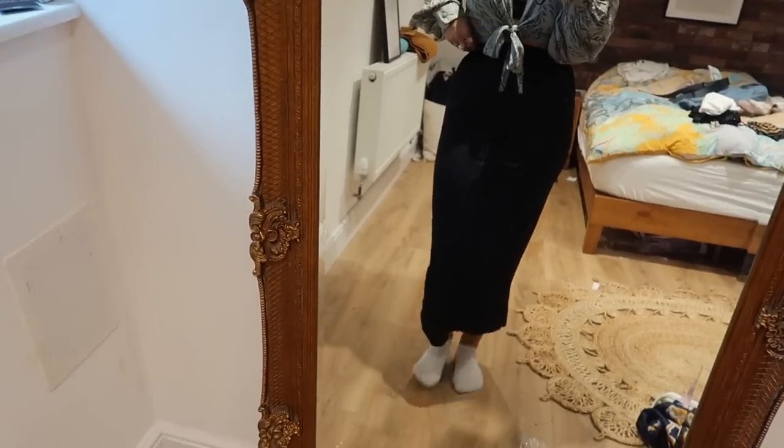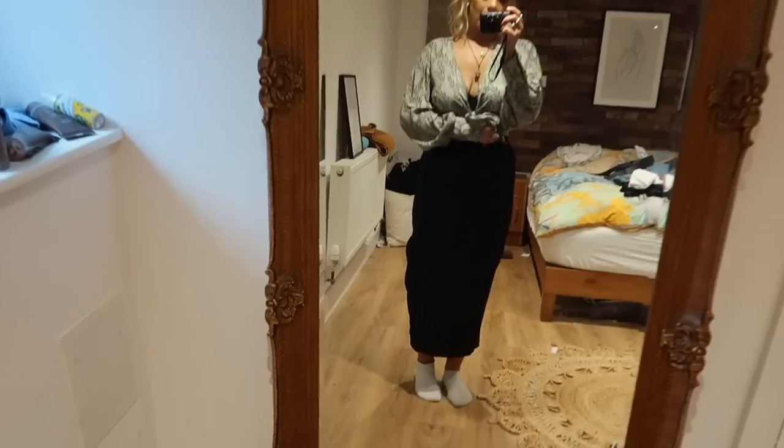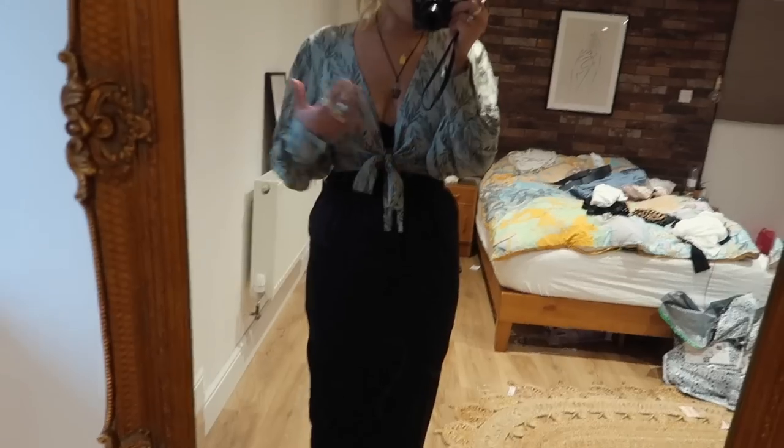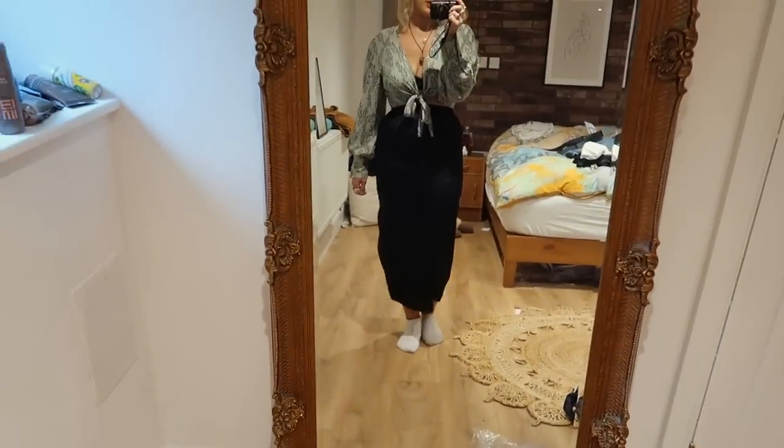Okay, I've just tried on the maxi skirt and it is a little bit too small, I think. It kind of gathers in weird places. So when I walk, it just ruches up, which is definitely not flattering. I want it to hang and it doesn't. It kind of just ruches up. Not cool. So yeah, this will be going back. Maybe I'll get it in a different size. It just doesn't have the movement I want. It is quite rigid.